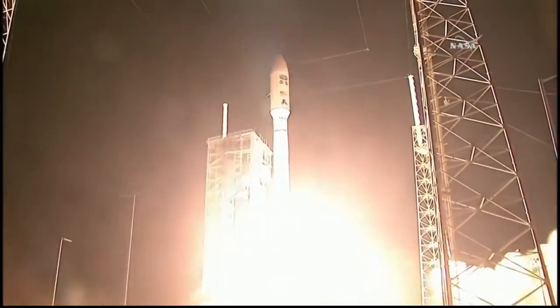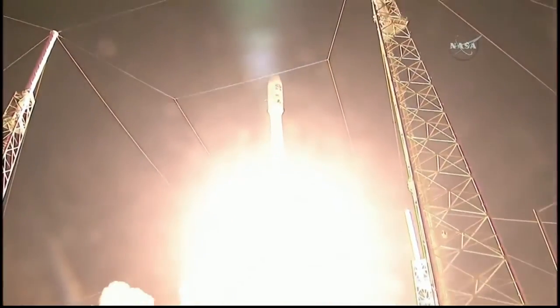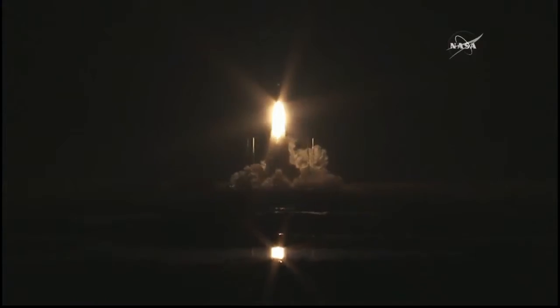And liftoff of NOAA's GOES-R, America's most advanced weather eye in the sky, elevating environmental intelligence to new heights and saving lives. Nominal guidance has gone to closed-loop control. Engine response looks good. Now flying the zero angle of attack phase of flight. Body rates look good.